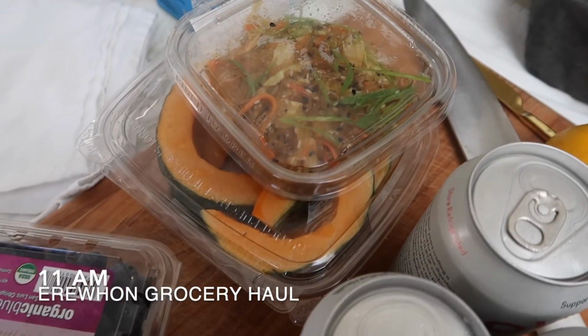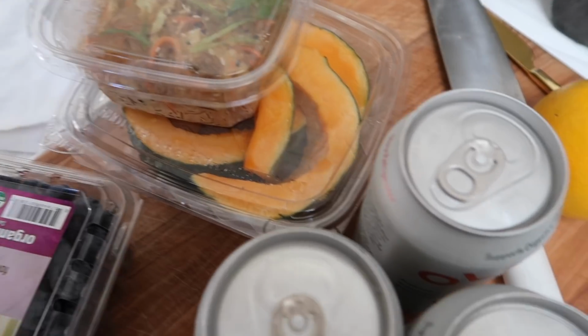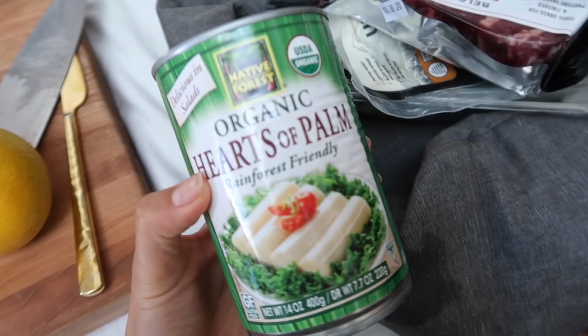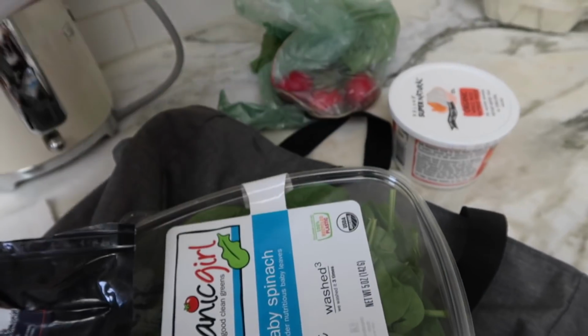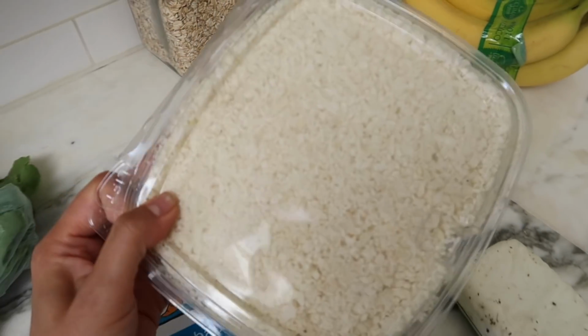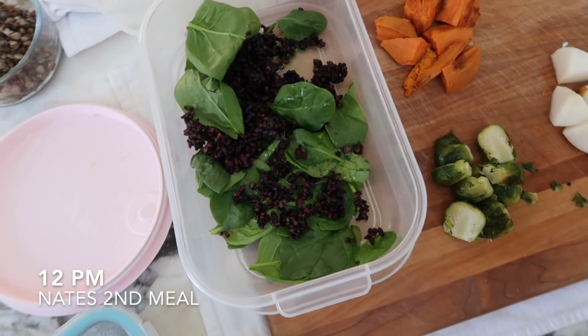So this is everything I got from Erewhon. I got this chow mein kelp noodle. It's so good. And then a bunch of Olipops, artichoke palm, and some ribeye steak from Belcampo, more bacon from Belcampo, some baby spinach, it's essential, and then of course cottage cheese, cauliflower rice, we have some eggs, and then halloumi cheese.